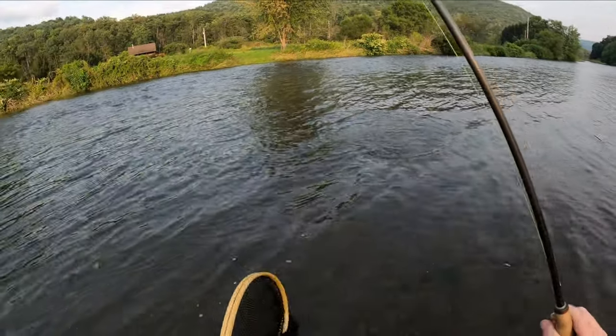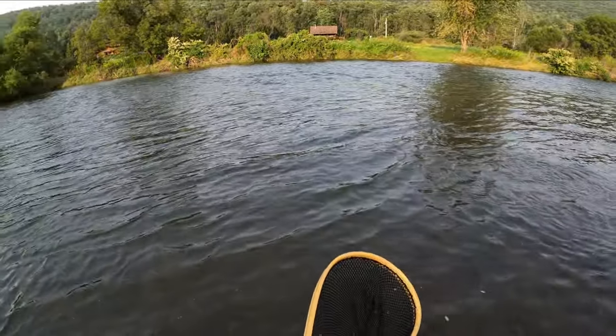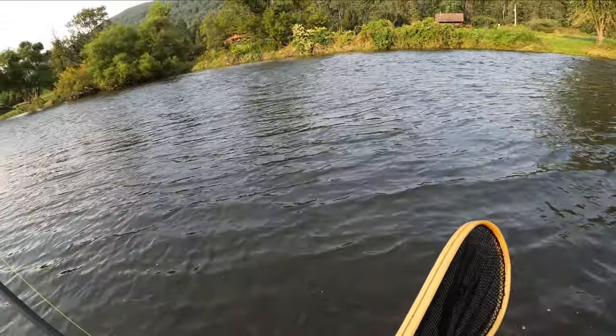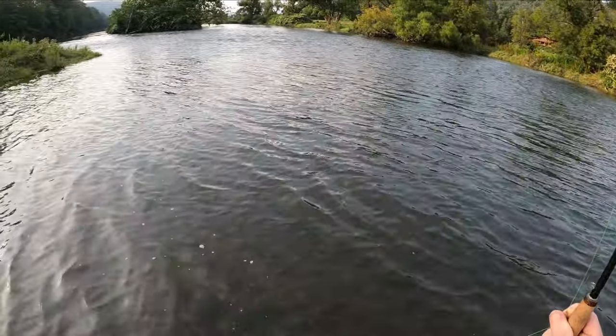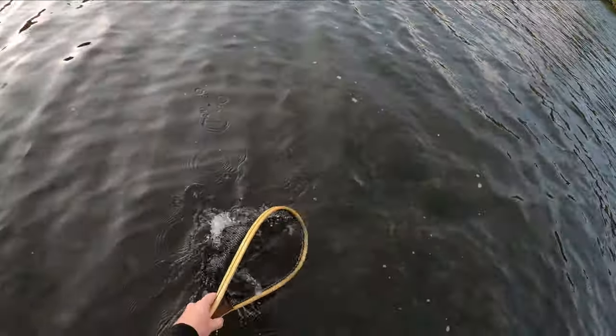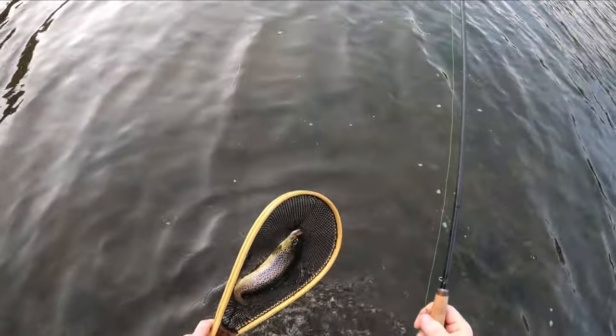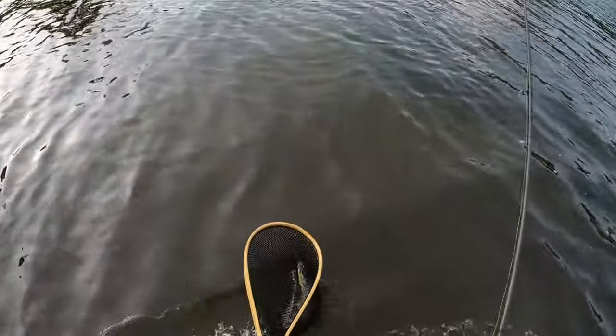Looks like he might have took the stone fly and I got him wrapped in the other fly. Something looks weird. He's kind of fighting vertically. It's a nice brown trout. Super nice fish. Yeah, he's fighting all weird. I don't know. Took the stone fly. Got him. Really nice. No, he wasn't wrapped or anything. He was just swimming downward, I guess. Really nice trout.